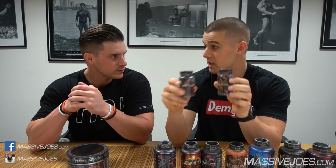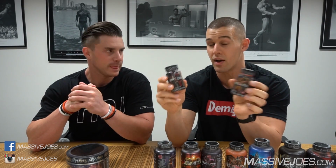So first things first, the formulas are very similar. There's one ingredient that separates each product from the other. The 2 same ingredients they both contain: Vaso6, a very potent nitric oxide booster in a lot of pre-workouts and non-stimulant formulas right now. As well as that, you get urolithin B, a newer compound to the market, which has been shown to increase muscle protein synthesis, also to help induce muscle hypertrophy, as well as reducing atrophy, the breakdown of muscle.